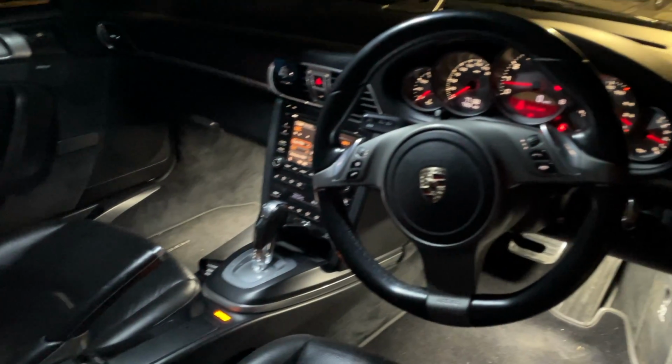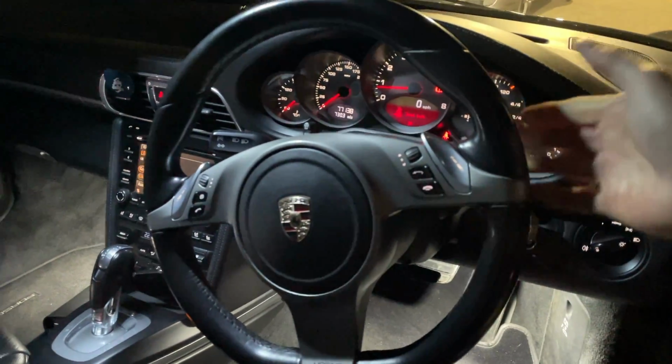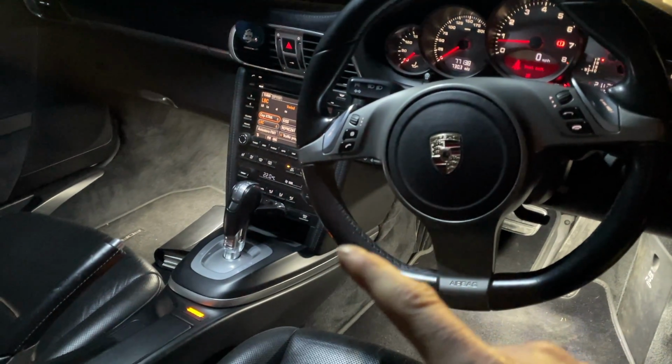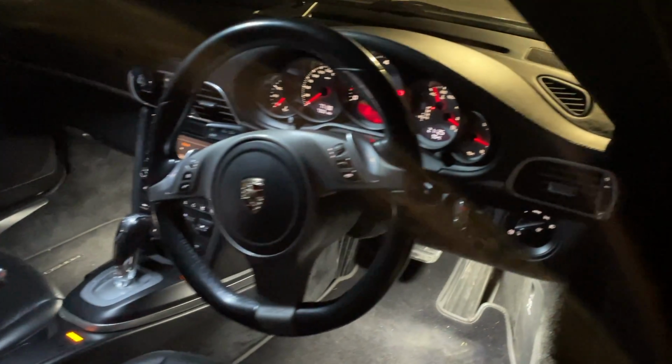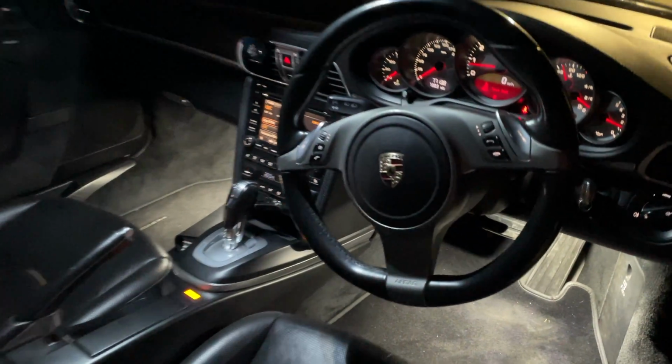Other bits and pieces, steering wheel controls. Again, we've not got the sport design wheel with the flappy paddle. I mean, that's something we can retrofit and have done a lot before. We've not got the switchable sports exhaust, but what this chap has done is removed and deleted the centre back box, so we'll show that on the ramp. So it has got a bit more noise about it. I mean, I'm not going to rev it too loud and wake up my brother in the house.